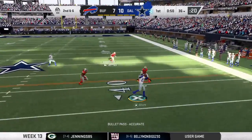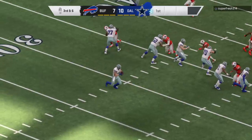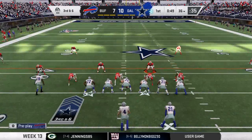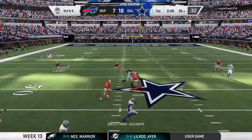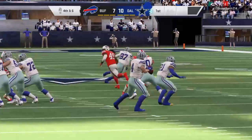Now Prescott. And that's going to be incomplete. Too tough to hold on to that one. It's 2nd down. Didn't have a receiver open downfield, and as it turned out, couldn't even find his outlet man because of the coverage. It was way too tight. Unable to find anyone open. Now throwing on 3rd down there, but he cannot connect.